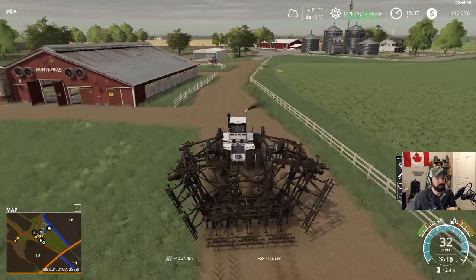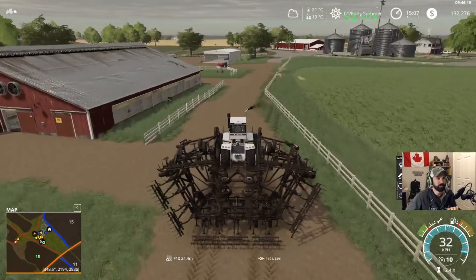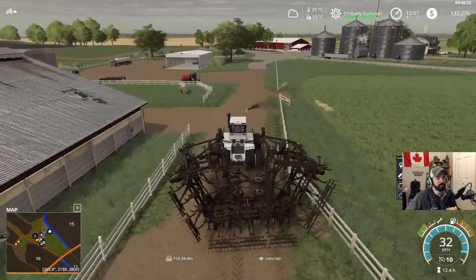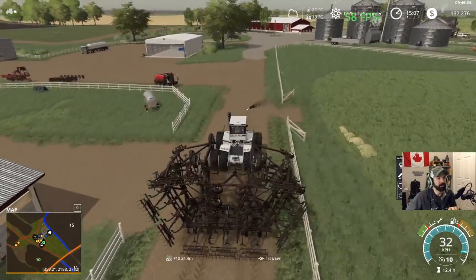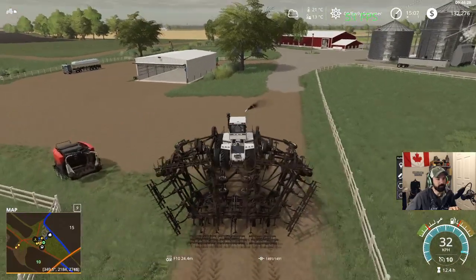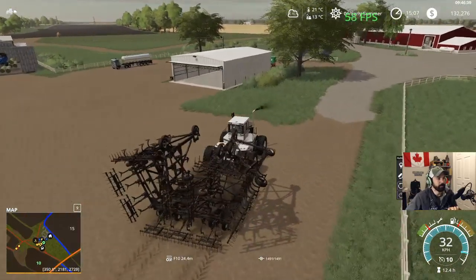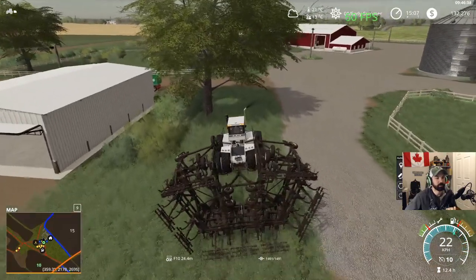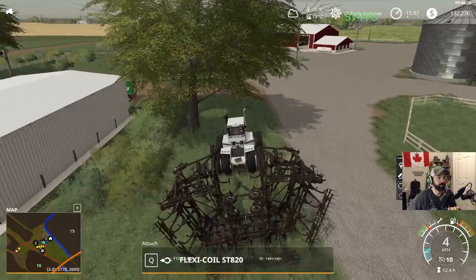Even going down this main lane right here, like, look at this. I would have to make all this two-way. I think this one's a two-way right now, but it would all have to be two-way. All right. Let's leave that there for the time being.